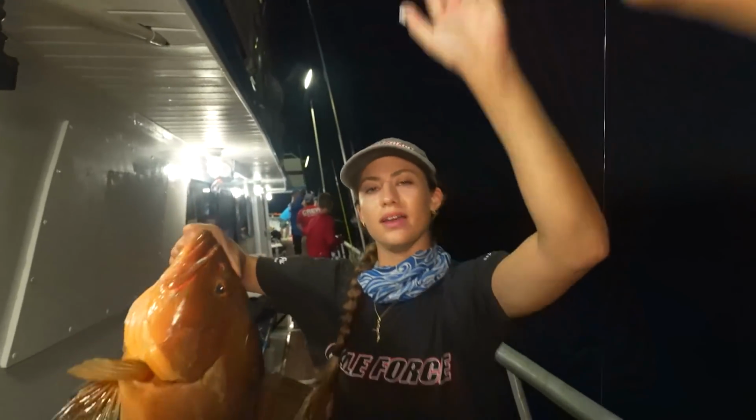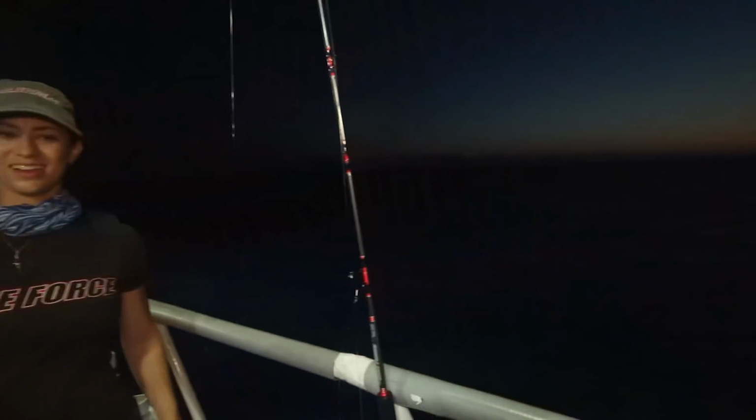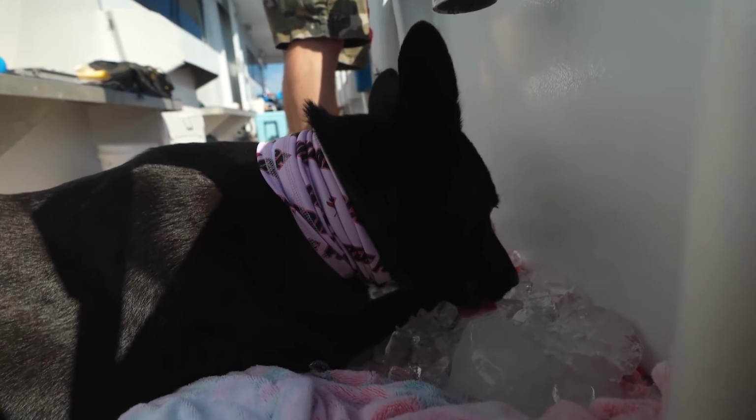We've got red grouper, mutton, tunas, and cudas. We're doing good. And I don't know if you guys can tell, oh yeah, look at that. The sun is rising. Eating her ice. It's her favorite thing to do, lay down and lick some ice.